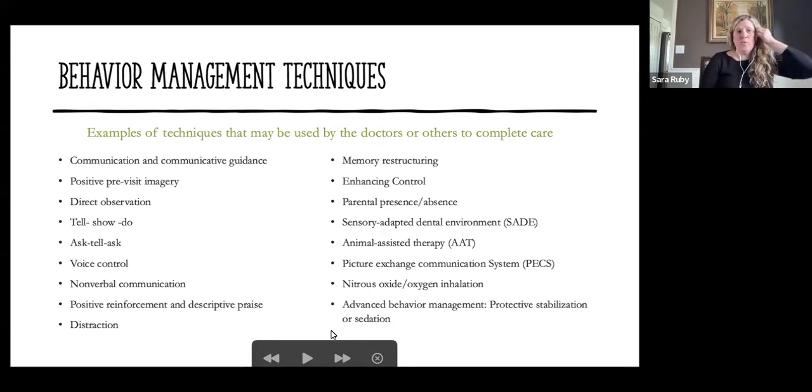Direct observation is where you might be watching an older sibling or a better behaved sibling go first, or maybe another child. So they're watching how you're supposed to act.